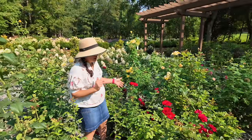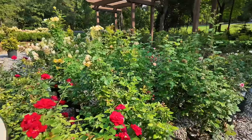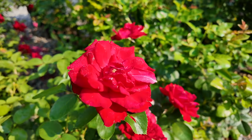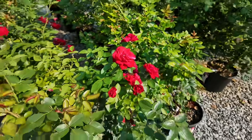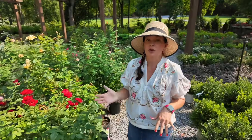Then you have, I think you say this, Tiamo? I'm probably mispronouncing that. But anyway, you get a classic red rose on that one. Smells delicious. I mean, there are so many. I am thinking of where I'm going to be adding these to my garden.